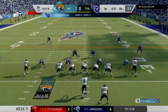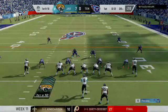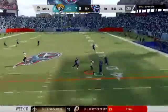And still a lot of football to be played in this season. We're only in November. A lot can happen between now and January. But if it ended today, they would just be on the outside of the playoff picture looking in. So a lot to fight for.